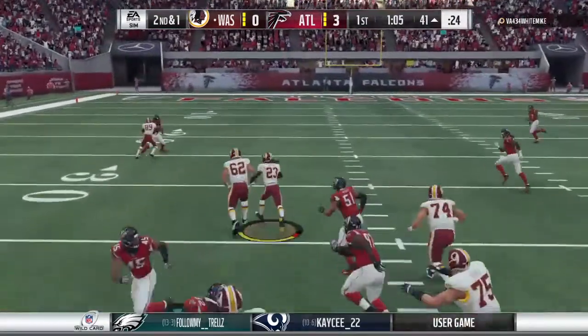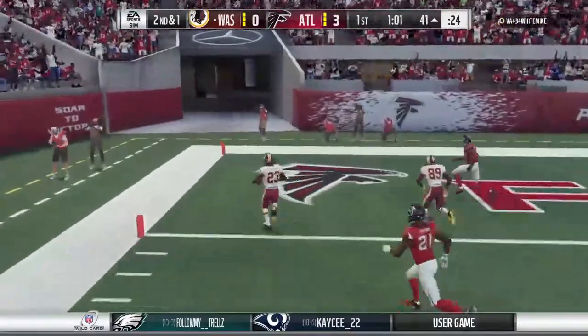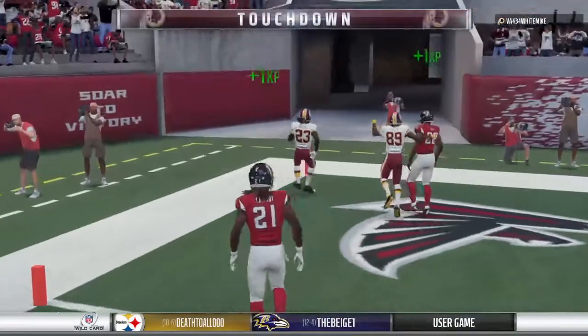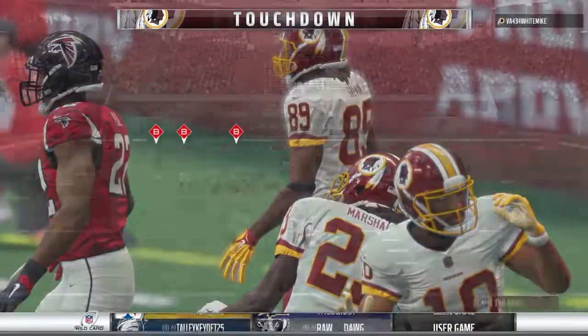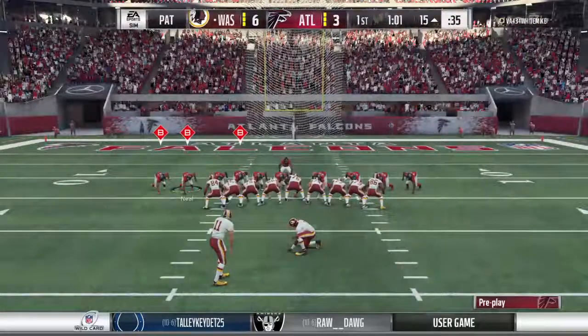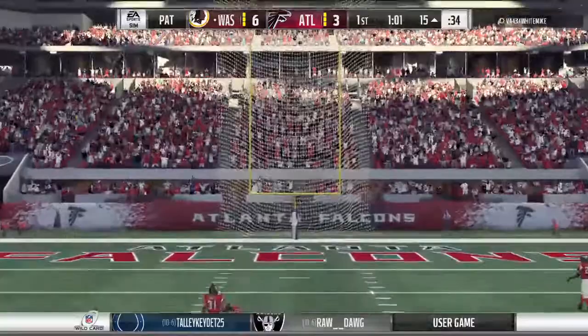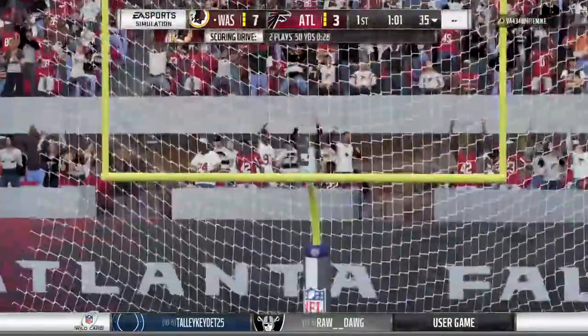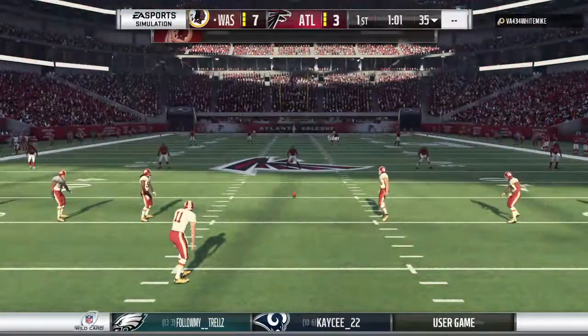They stay on the ground. This is Marshall again. Past the 20. And he is into the end zone for a Washington touchdown. Keith Marshall, 41 yards. And the Redskins have taken a first quarter lead. And this is up and good to make it 7-3.